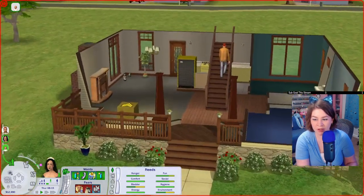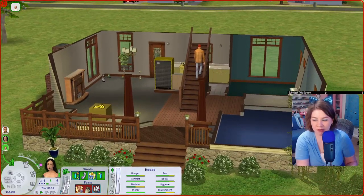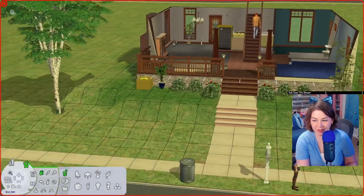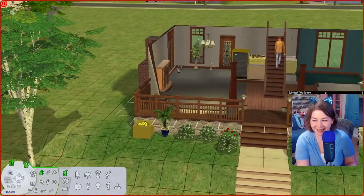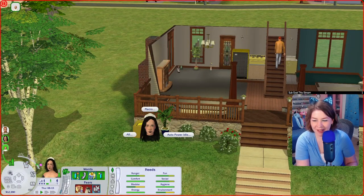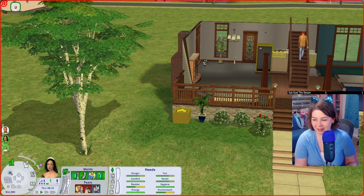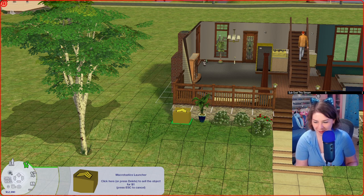Okay, so we moved them into this house, but I think we did not furnish it or anything yet. Like, it looks like the bat box is still here. Like, what the heck? My gosh. I don't need this. We don't need the bat box.